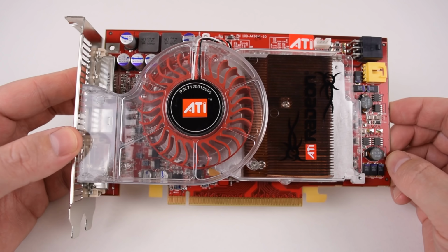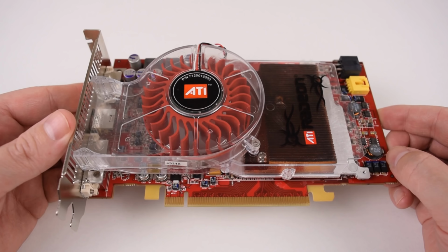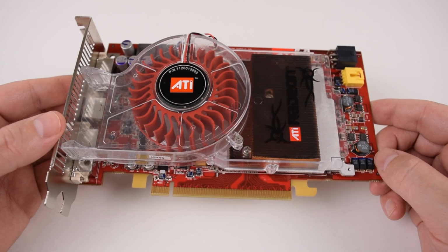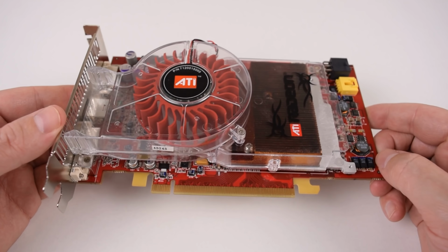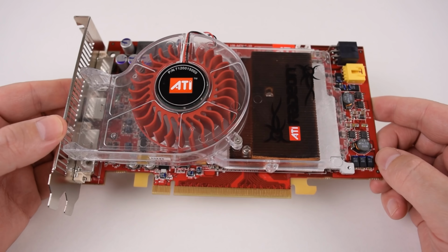And here we have the video card. This is nothing other than the Radeon X850 XT Platinum Edition. The AGP version of this card is extremely hard to find, very expensive, and is the final AGP graphics card that does not use a bridge chip. The PCI Express versions are a lot easier to find. I picked up a couple on eBay last year. The seller sold them for only $15 each, so that was a no-brainer for me.